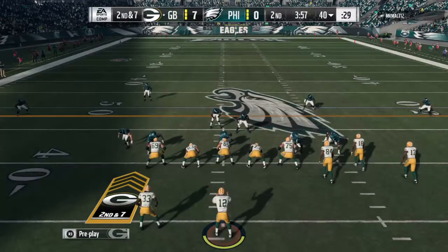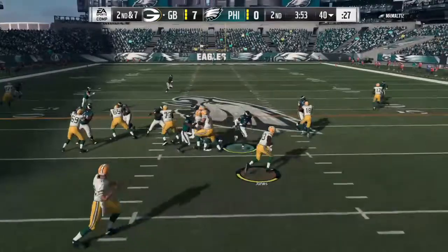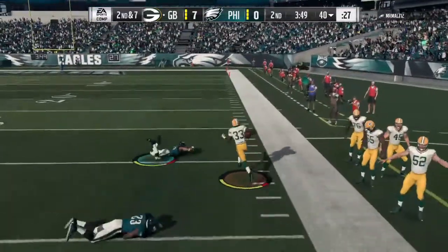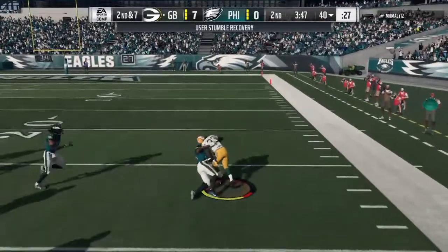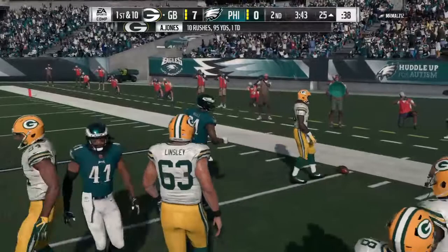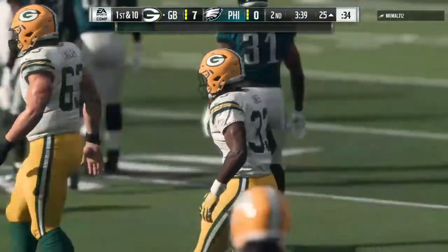Under 4 to go now as the clock runs and they come up on second down. They'll run it now out of the gun. And some room to roam now. And they're able to get this one down to the 25. That one's good for 35 yards on the ground and a first down.